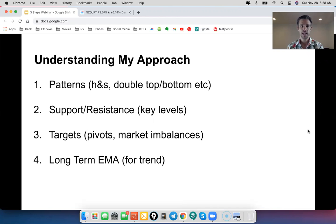So we're going to talk about how we're going to put all of this stuff together. Again, simple things: patterns, support and resistance, targets, and then a little bit of my special sauce. I use a long-term moving average that I love, that really helps me get a very good feel for which direction the market's going. Okay, so let's talk about that.